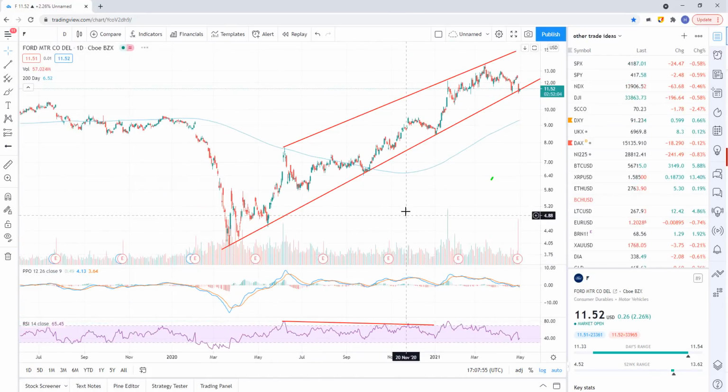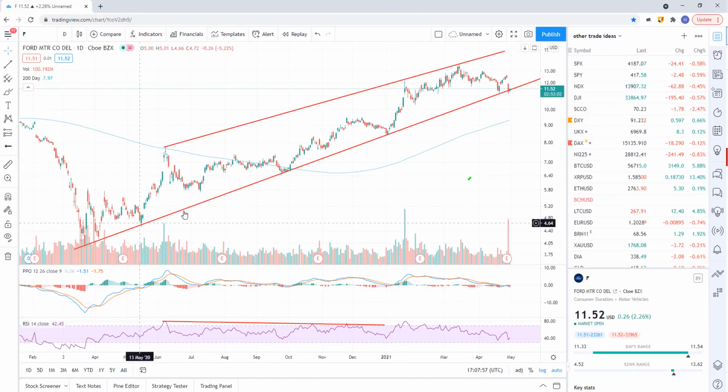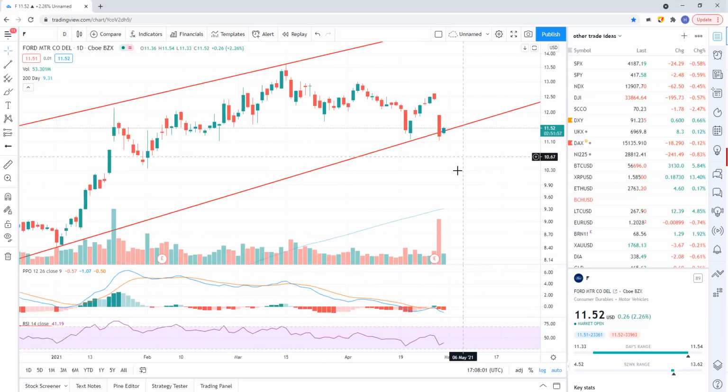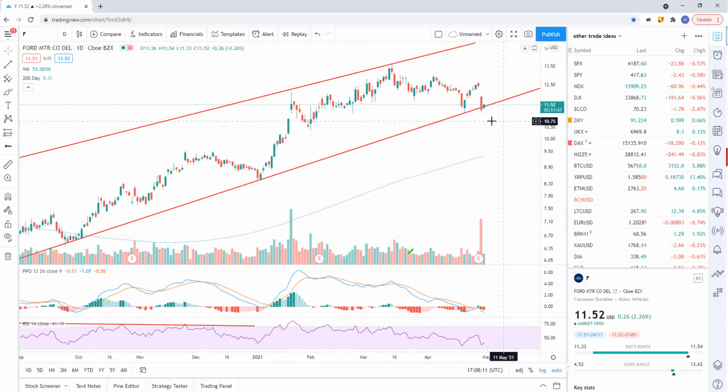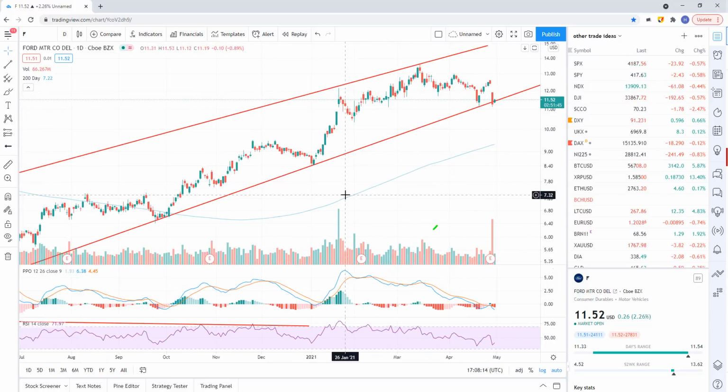Ford, this is another one where we have a setup, we just don't have a sell signal or a trigger. Here's a nice clean upward channel going back to the March 2020 lows. You can see they gapped it down and we're right there at the trend line. Again, you need to see a break or an impulsive breakdown and close below that trend to give you that sell signal, and we just don't have that yet.